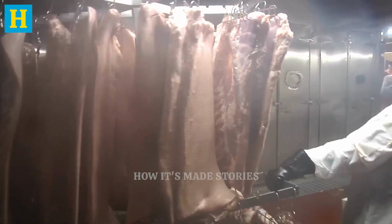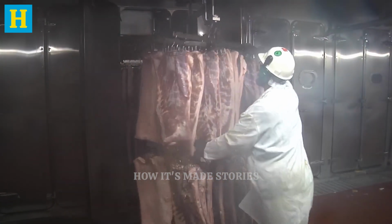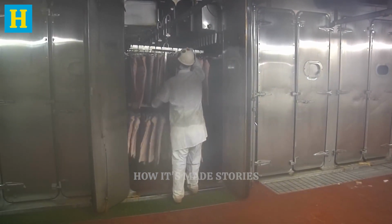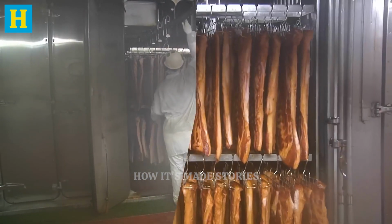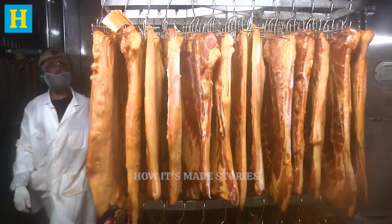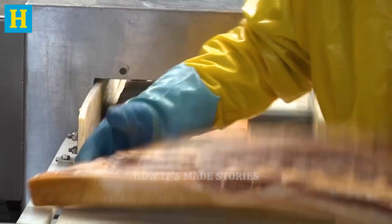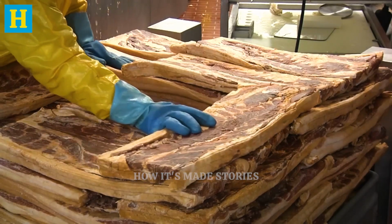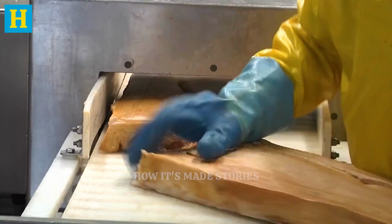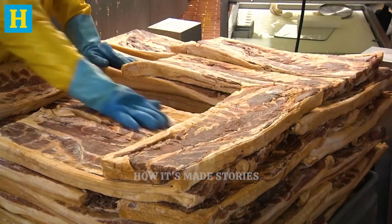This automated system not only increases efficiency, but also ensures uniform quality, delivering that perfect balance of flavor in every slice of bacon. After smoking, the bacon undergoes a cooling process to stabilize its flavor and texture. Once cooled, it's considered fully smoked and cured. The slabs are then pressed into a uniform, sliceable shape, ready for slicing.